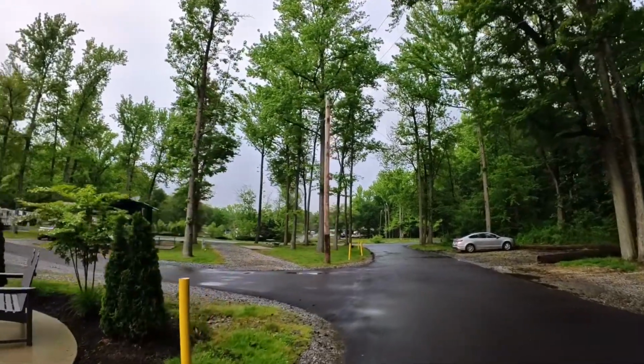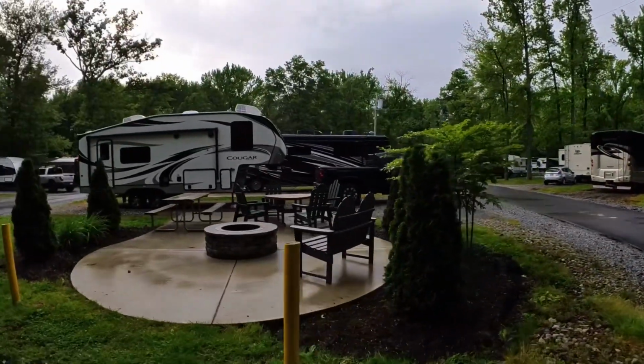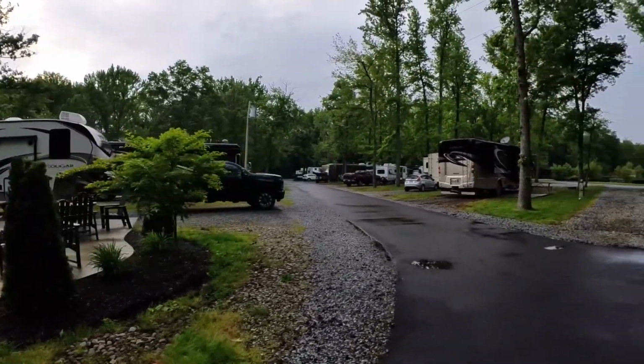So here's another one of the fancy patio sites. Last one there on the corner.